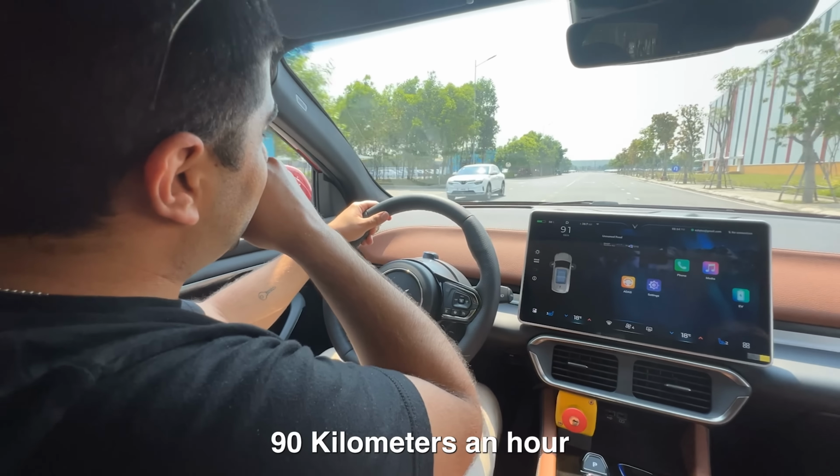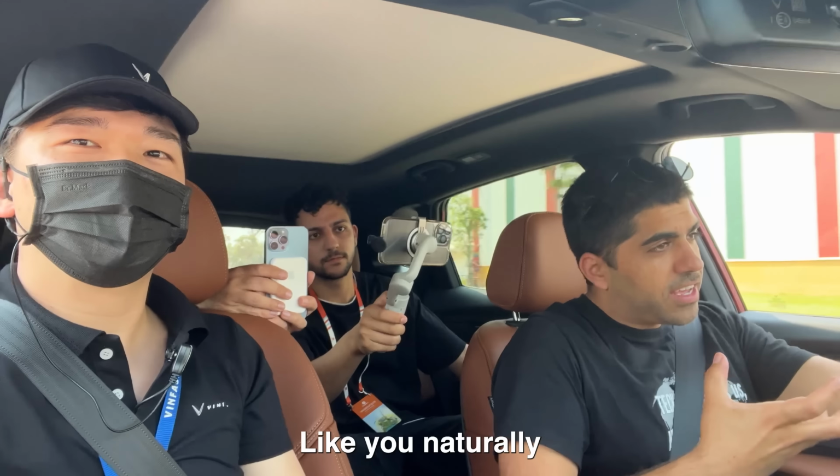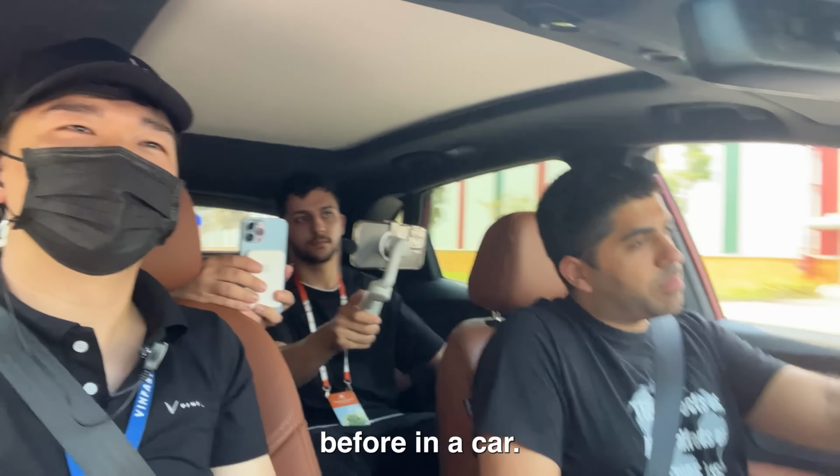We're at 90 kilometers an hour within seconds. This car is so crazy, like you naturally just want to drive. Oh my god, I've never accelerated that quickly before in a car.